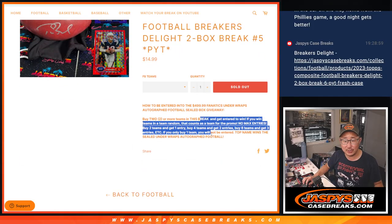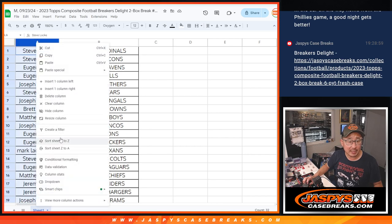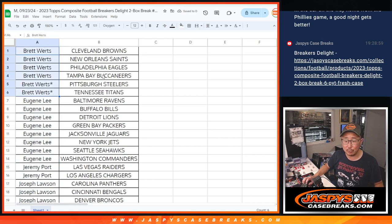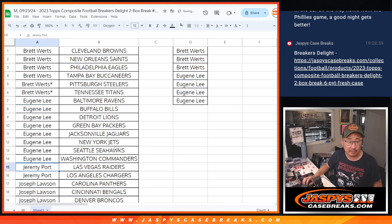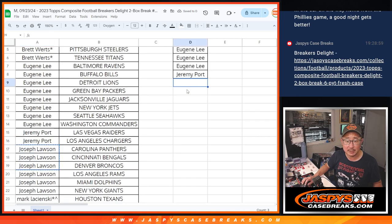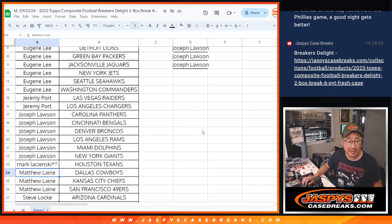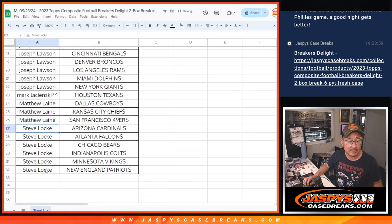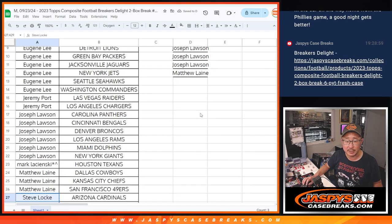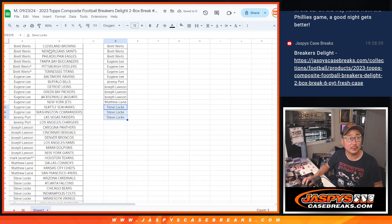So if you've read the directions, you got to get an even number of teams. So let's go back to the list. Let's alphabetize everybody's names. All right, so Brett got six teams. That means three entries. Eugene got eight teams, that's four entries. Jerry Port, two teams, one entry. Joe Lawson, six teams, three entries. Matthew, three teams, two count, still one entry. And Steve Locke, six teams, three entries. So you can see just by an even number of teams, half that amount become entries.